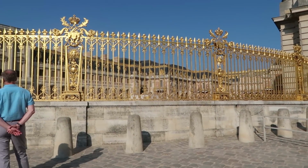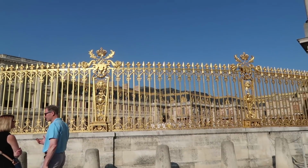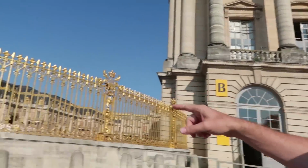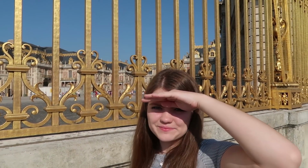Okay, that's just the gate. Like, bro, the gate is fancy. Do you think that's real gold? I don't know. Maybe once. Let's go touch it. You're touching the gold. I don't know if it's real or not. I can't ever tell. It's spray paint.